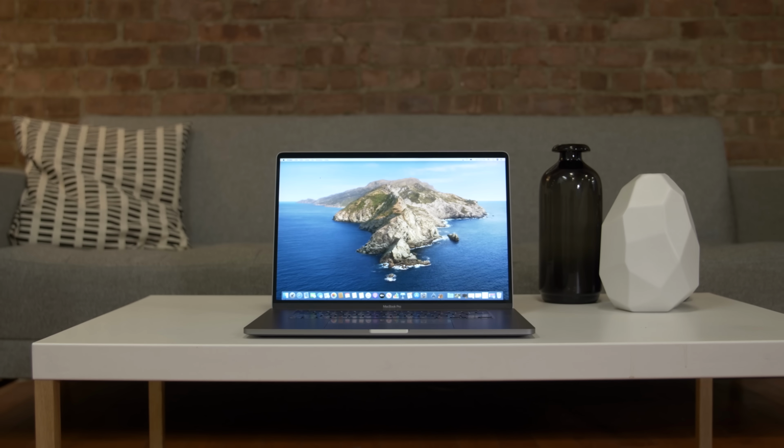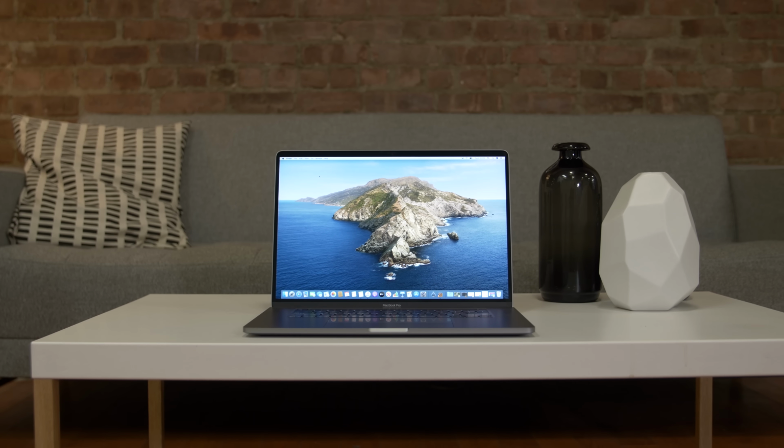We thought there might be a new MacBook Pro by the end of the year. After all, Apple has a new Mac Pro, that big crazy cheese grater, coming out in December. There is indeed a new MacBook Pro, and I've got it right here, and I've just started looking at it.